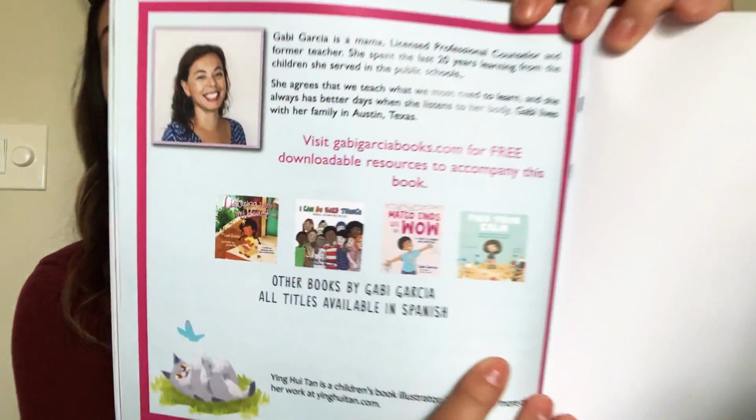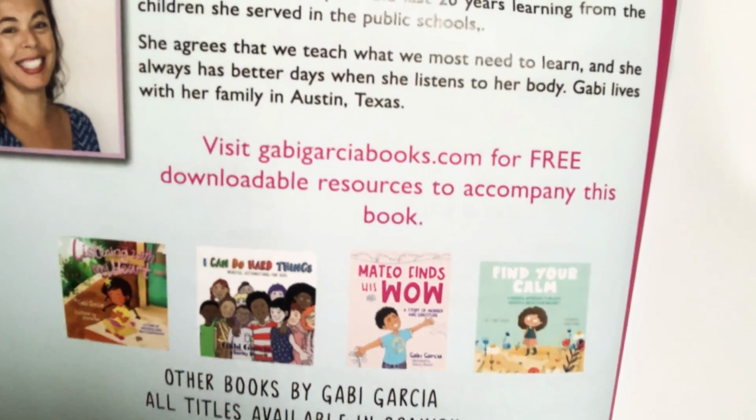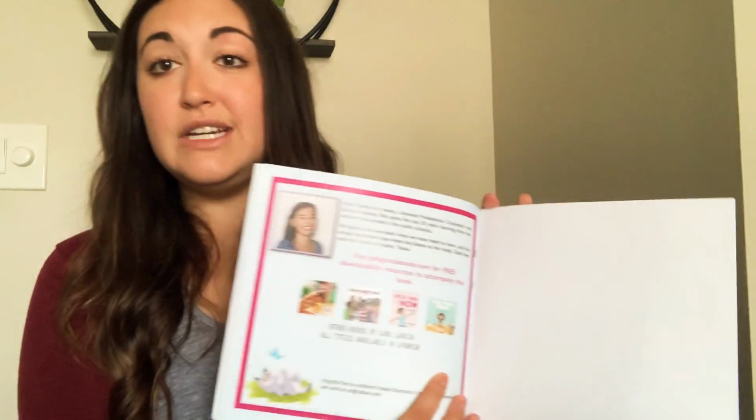So there's really cool practices at the end of the book where there's a list of different activities. There's a list of different feelings. Some of these things can be found online. And this is something that you can ask for, and we can send it to you too.